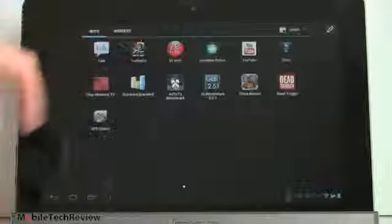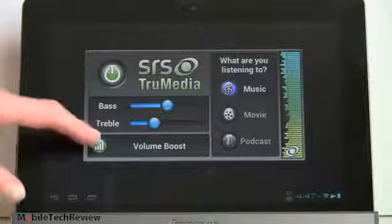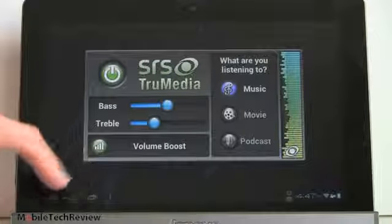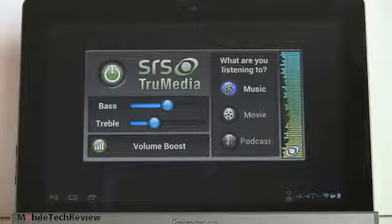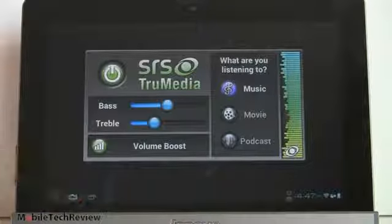SRS True Media. You can see what the interface is like. It's certainly large and easy to control. And so you can do bass and treble boost and turn volume boost on and off. The speakers are quite loud on this. They are a little bit harsh sounding, with or without SRS being on, but a little bit more so with SRS being on. And you can choose your optimization for what kind of sound you want.